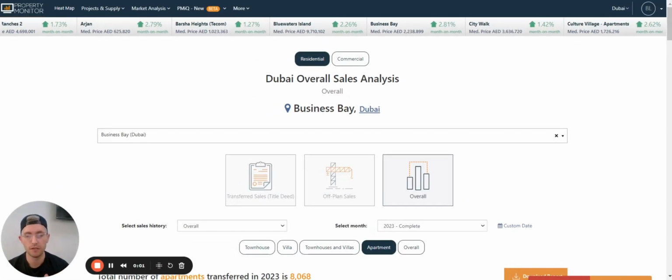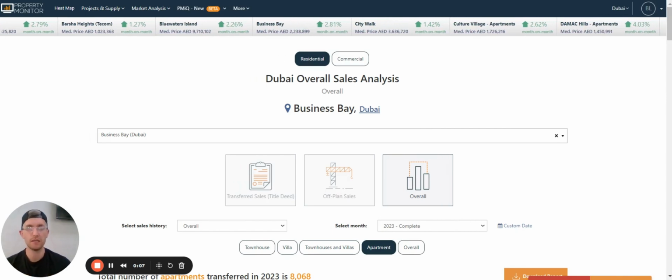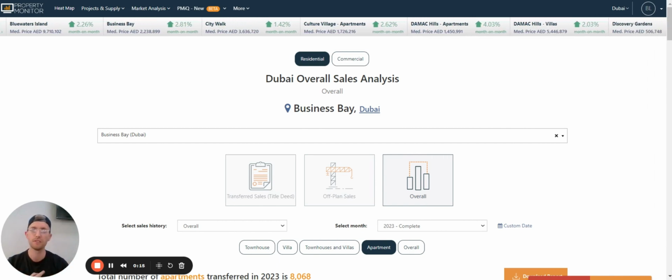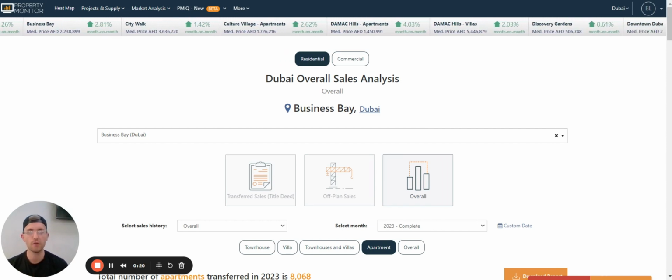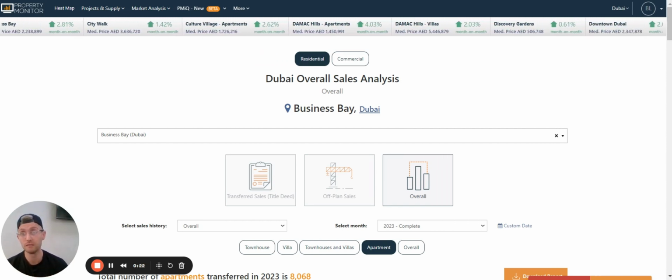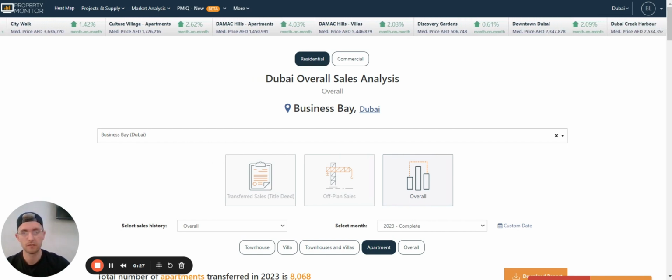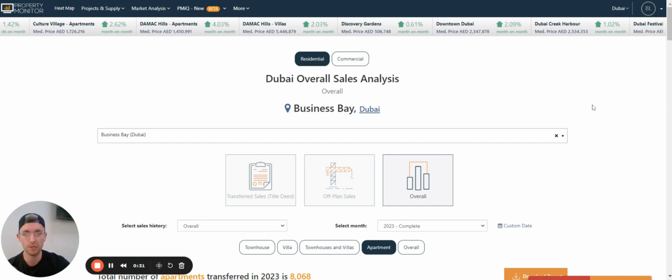Buying a studio in Business Bay a good idea? Now, what I want to do with this studio is buy it as my first investment and exit on handover. Essentially, I want to flip this property for profit. I want to buy a studio because I know that's the cheapest type of property that I can buy to test the waters. So let's look at the details to see if this is possible.